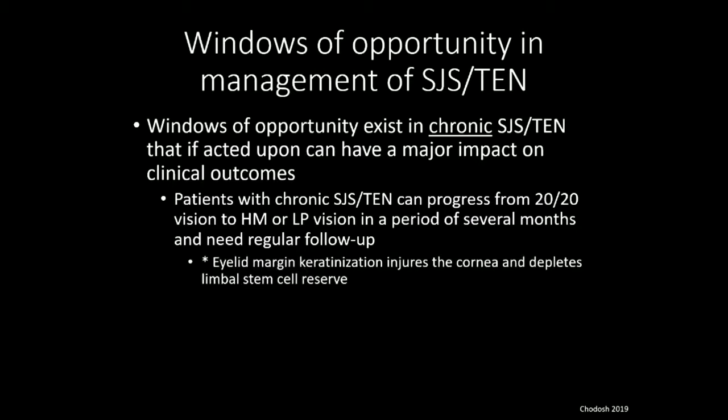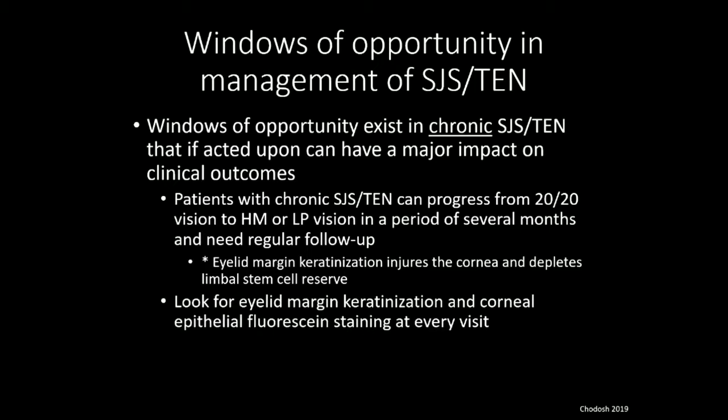And that's important. And eyelid margin keratinization, which can occur late, certainly depletes the limbal stem cell reserve, and the patient may look good and have a normal corneal epithelium with a little keratinization when you see them. But if you don't follow them, that patient can turn into a visual disaster. So we look for eyelid margin keratinization and corneal epithelial fluorescein staining at every single visit. That's a key element for us. And we act before those windows of opportunity close.